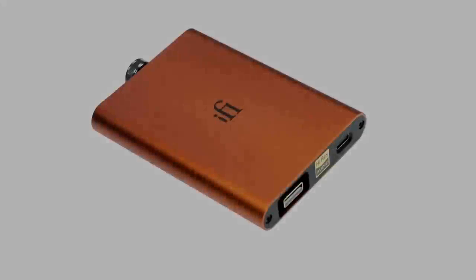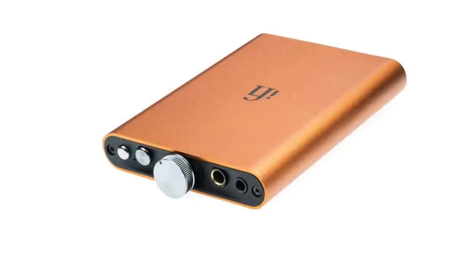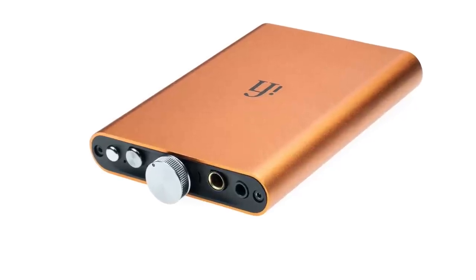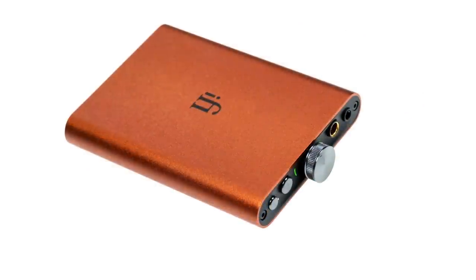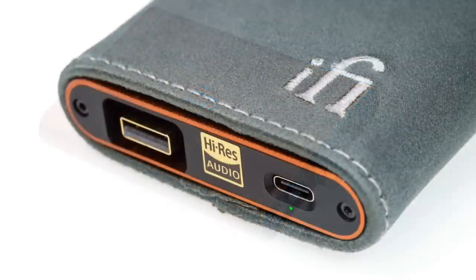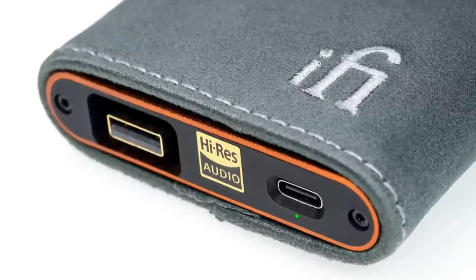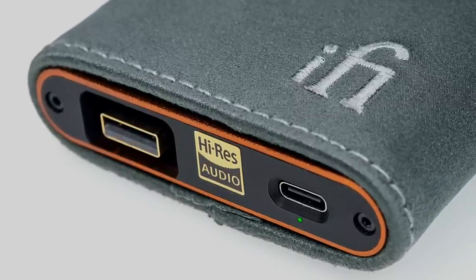The Mark II version arrives in a rather nice sunset orange. The 8-core XMOS chip, which processes the data received over USB, has been replaced by a 16-core model. The new chip's enhanced processing power improves overall performance, as well as enabling the Hip-DAC 2 to deliver full MQA decoding. There's other circuit improvements too, including a new version of iFi's GMT, that's Global Master Timing circuitry, featuring a new crystal clock for lower jitter.